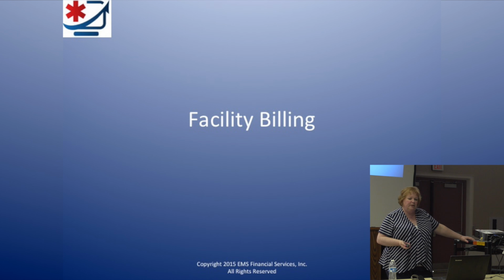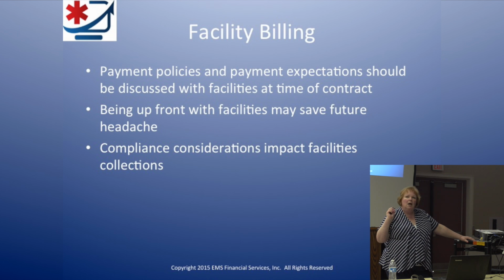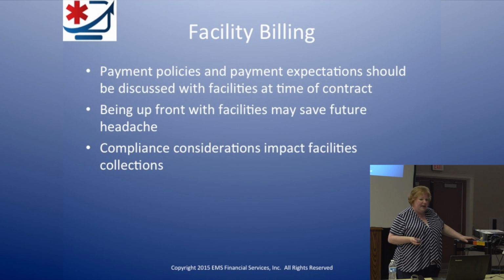All right, facility billing. Your facility contract should be shared with the billing people, and if you have a billing company, they should be shared with your billing company so that payment policies and payment expectations are discussed and everybody understands what they are. Being upfront with them may save future headaches, but there are compliance considerations that impact getting them paid.